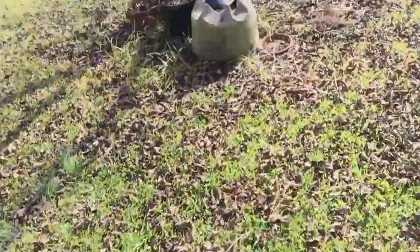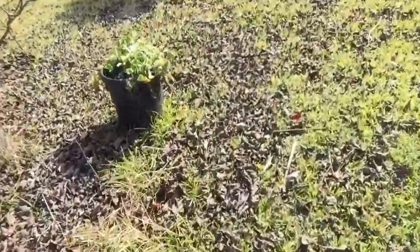My husband's cleaning up birdhouses and getting them ready for the spring.